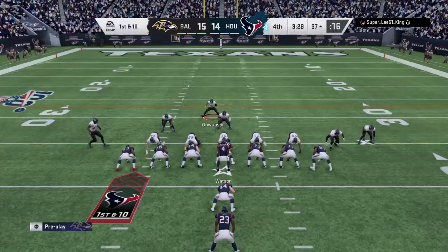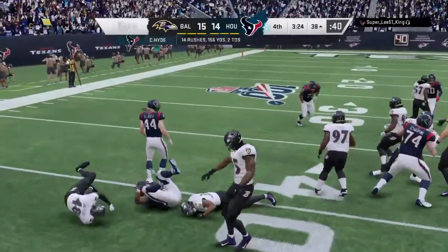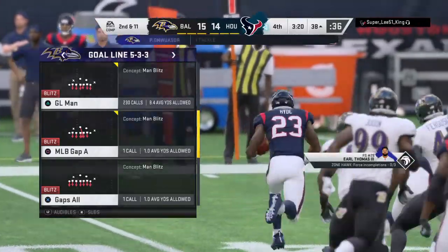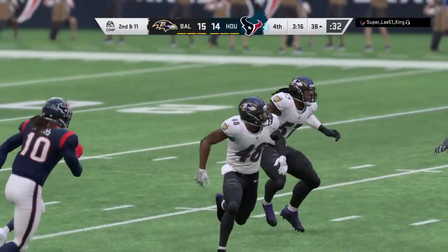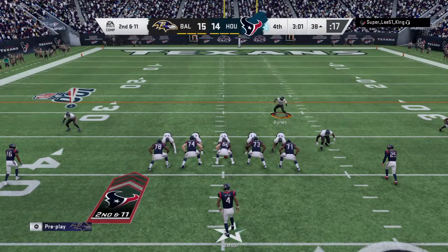Now a run with Hyde. And maybe a measure of revenge there. He's had his way in this one, but this time they get him behind the line. That's going to go as a loss of a yard, and it'll be second down. Maybe just a slight detour on what's been a strong drive. Here's 2nd and 11.